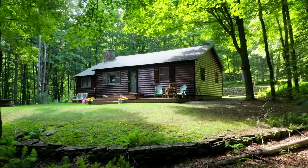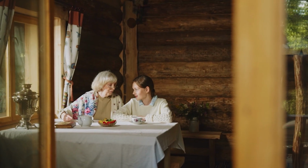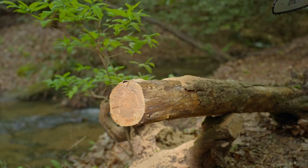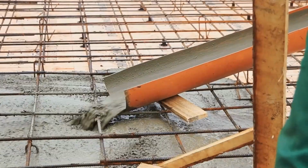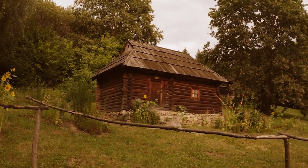There's a log cabin near Roanoke that was built in 1857. The family that lives in it now is the fifth generation to occupy the building. The logs are sound. The roof is intact. The foundation is level. It'll almost certainly still be standing in another 100 years.